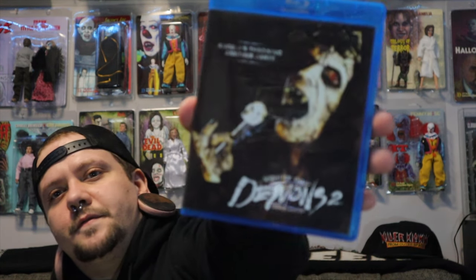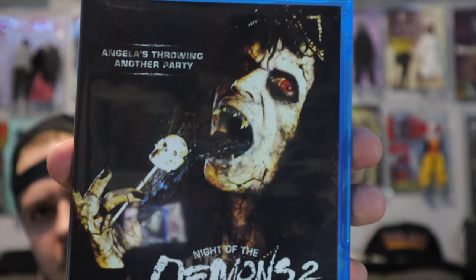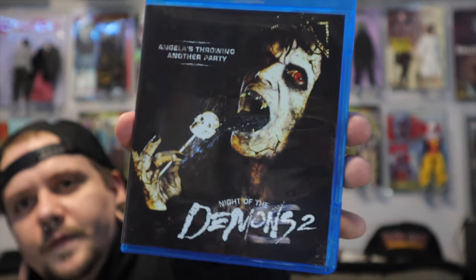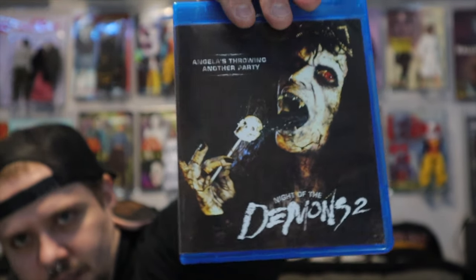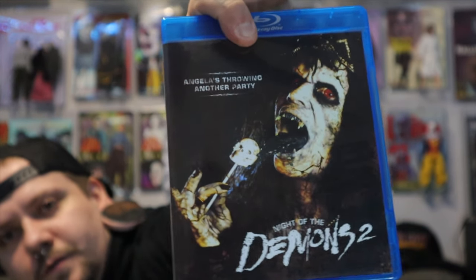This movie was definitely a little bit disappointing to me. I was not feeling it. I had high expectations for it. I absolutely loved the first one, but this one just didn't have the overall same feel. This is Night of the Demons 2. Not the worst, but I don't think I'd put it in again. And that's it for the Blu-rays.